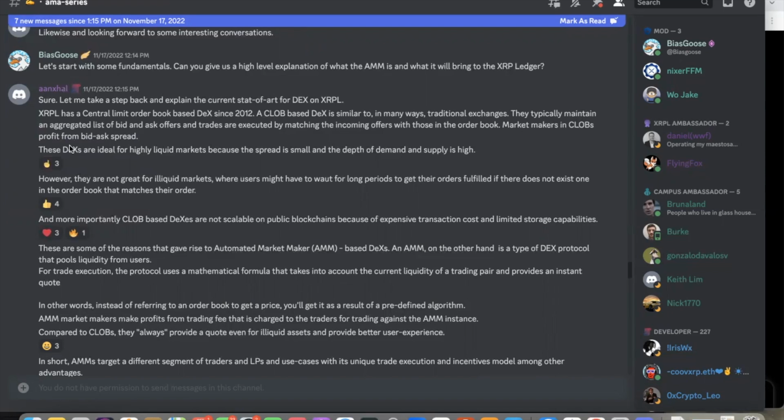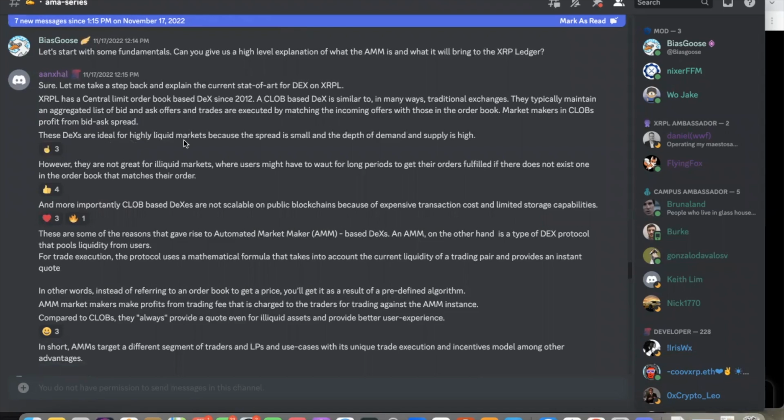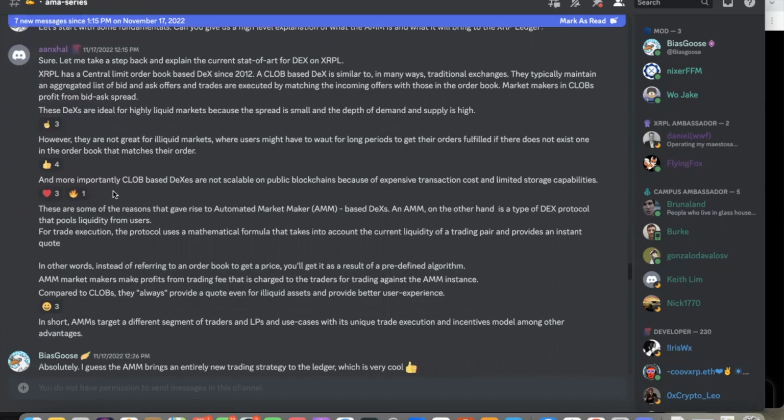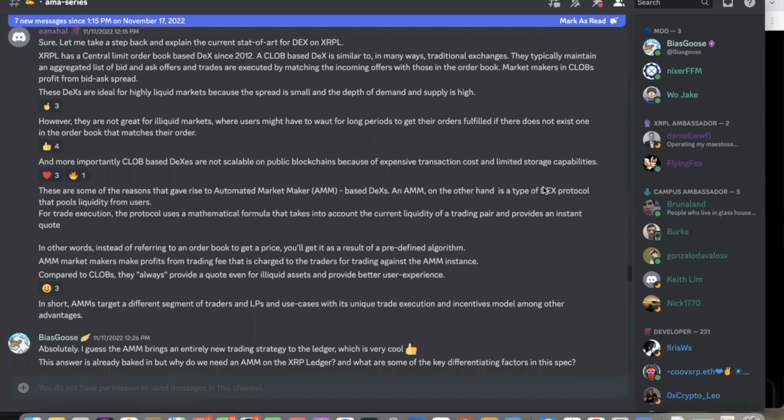Market makers in a CLOB profit from bid-ask spreads. These DEXs are ideal for highly liquid markets because the spread is small and the depth of demand and supply is high. However, they're not great for illiquid markets, where users might have to wait for long periods to get their orders fulfilled if there does not exist one in the order book that matches their order. And more importantly, CLOB-based DEXs are not scalable on public blockchains because of expensive transaction costs and limited storage capabilities.